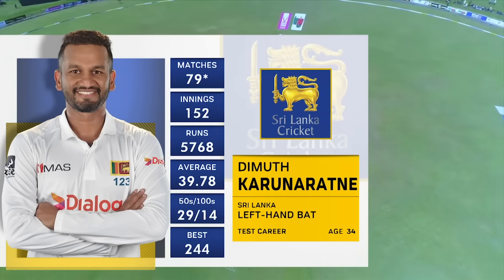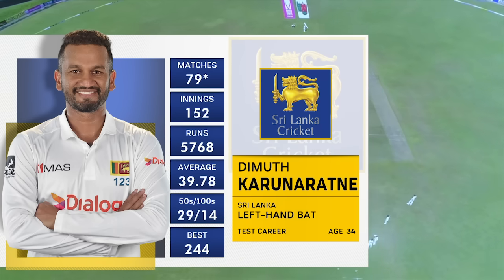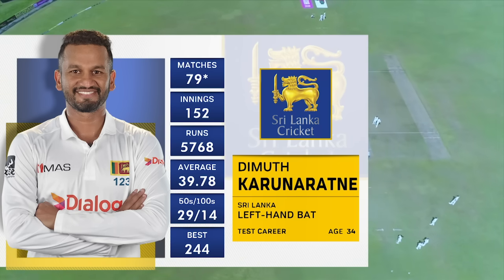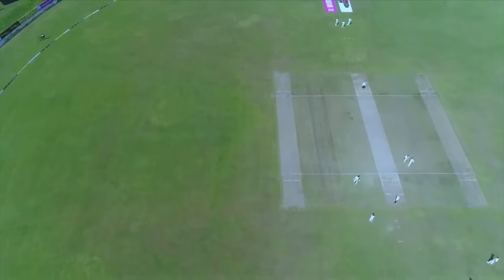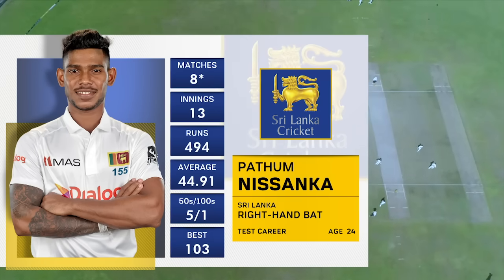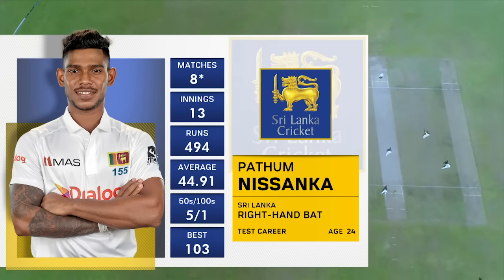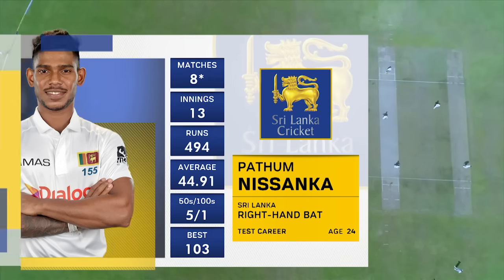When it comes to form, this man has more than most. Dimuth Karunaratne, he has been extremely impressive over the last 18 months or so, scoring over 800 runs in that period in Test cricket, and he's joined by Pathum Nissanka, who didn't make the trip to Bangladesh due to an injury. He returns and showed some form as well in the one-day series.